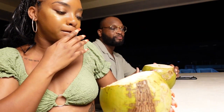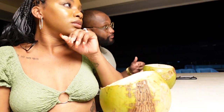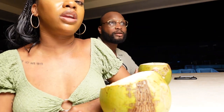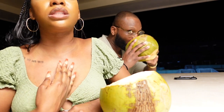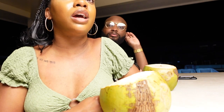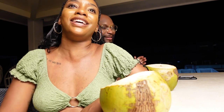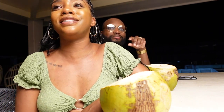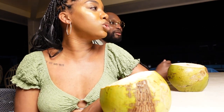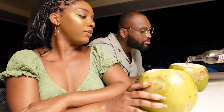This is my second first. First time eating oxtails was last night. First time drinking out of a coconut. Really? He never had oxtails. Isn't that crazy? I had oxtails in the United States. This is my first time here in Jamaica. Have you tried ackee and saltfish? No, but I want some coconut rum. Oh yes, with the coconut rum in there. I'm here for that.